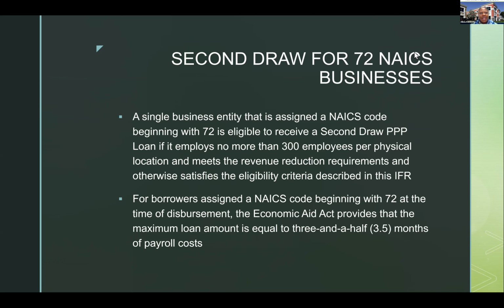So again, if you are not in the 72 NAICS code, your calculation of your payroll costs and the maximum loan amount is based on your average monthly payroll cost times 2.5. However, if you're in a 72 NAICS code, your monthly calculation is based on 3.5 times.